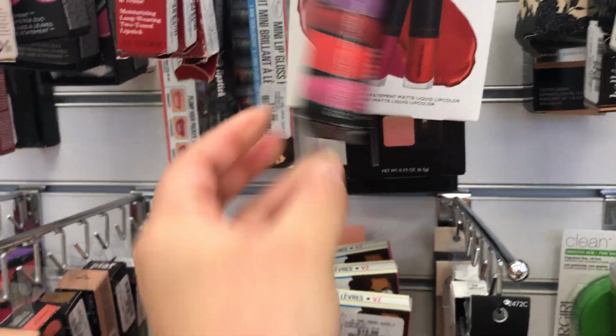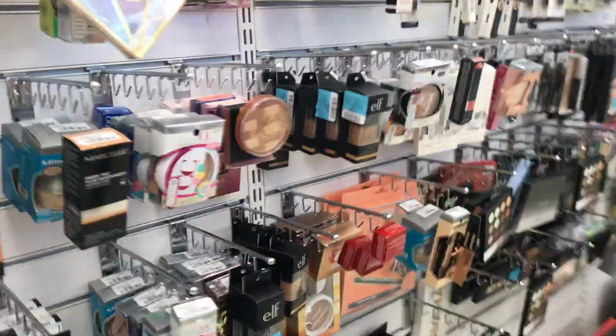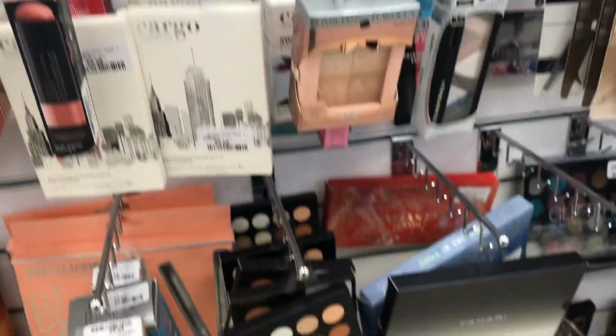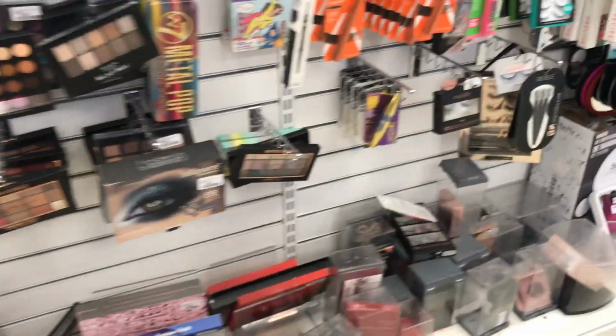Ano to? Waterproof daw. Long lasting. Pero I have a lot of makeups na, so I stopped buying. Pero they're authentic naman, di ba? Yun nga lang, medyo magulo siya ngayon.